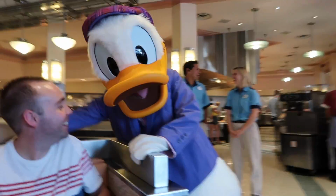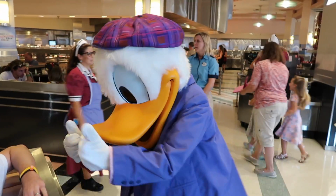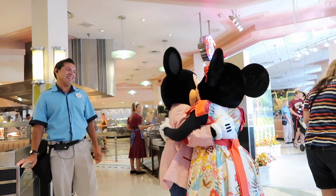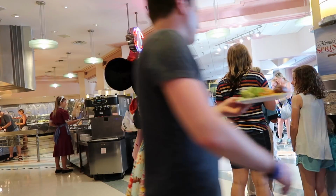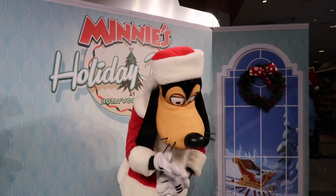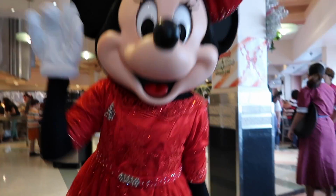And what we love about this one, we said, is the outfits change through the year. So in springtime, you have Minnie in her really cute spring dress. Mickey's in a suit, and then at Christmas we had Santa Goofy. And we had Mickey and Minnie in their really nice red clothes. It's really good. And it's a buffet.